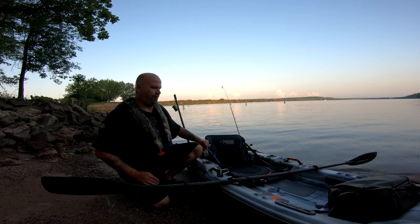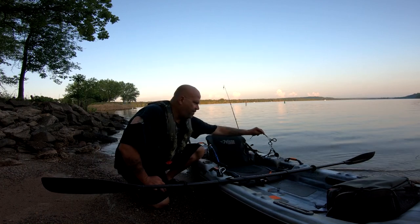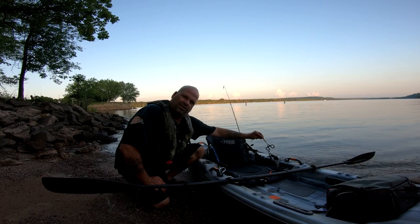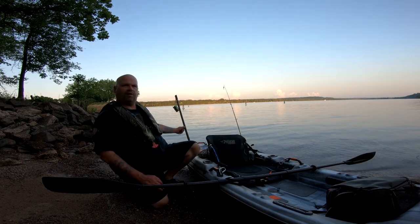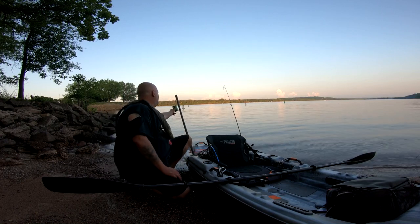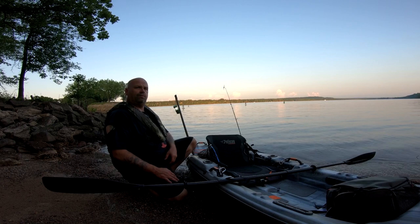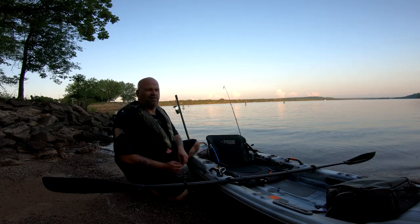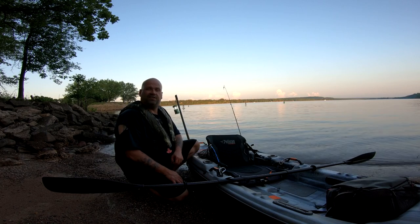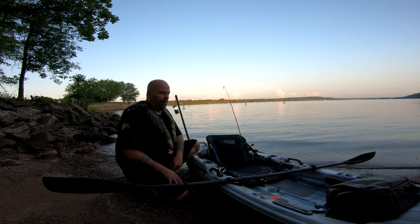It has spots where I can put both my net and my lanyard for my hemostat and my scissors, for cutting my line and getting everything done. It has a spot back here where I can put a light. And that's what this is right here. It's set up so that when I'm out here and it's starting to get near dusk, I have a light. The state of Minnesota wants you to have a light that's, I think, 56 lumens. And this one here's 100. So that'll work out really well for me.